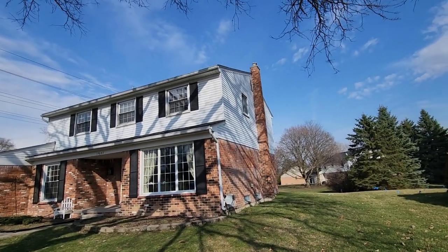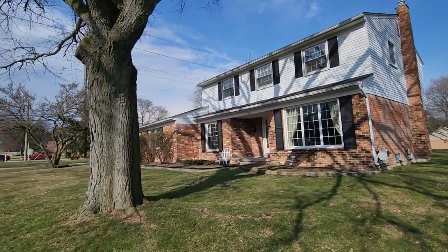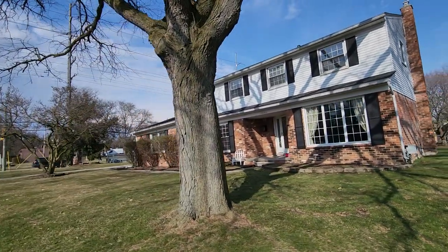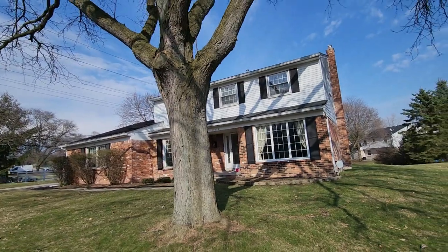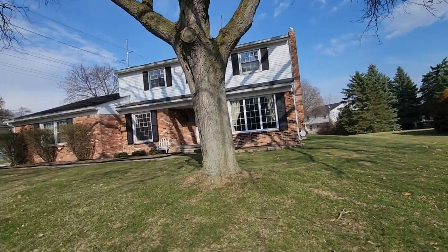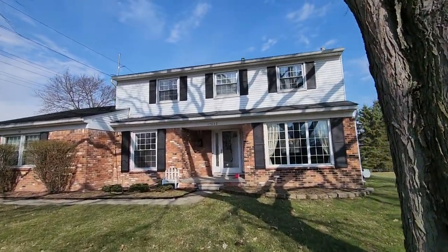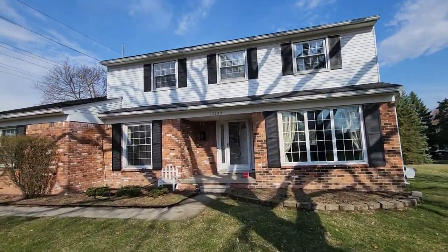Really flat backyard, a lot of usable space. Now in the front you just have one, this might be an oak tree, just one big tree. Very simple landscaping, easy to maintain. The front has a covered porch, which is really helpful.